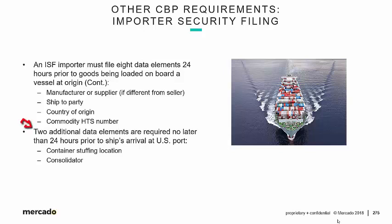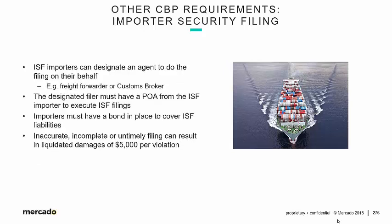As we see in our last bullet, 2 additional data elements, that's where the 10 comes in, 8+2, are required no later than 24 hours prior to a ship's arrival at a U.S. port. That's the container stuffing location, and the consolidator, specific to LCL cargo being loaded into ocean containers. We said this previously. Let's bring a little more definition to what we're talking about.